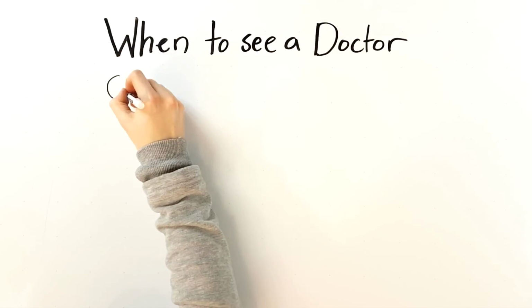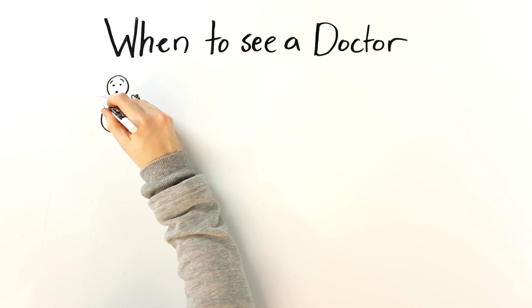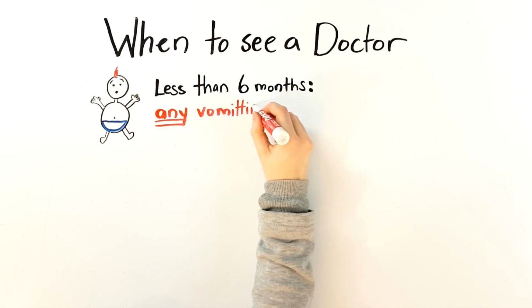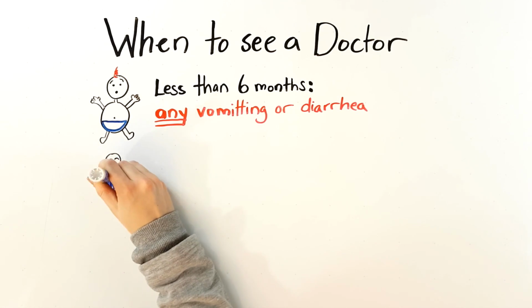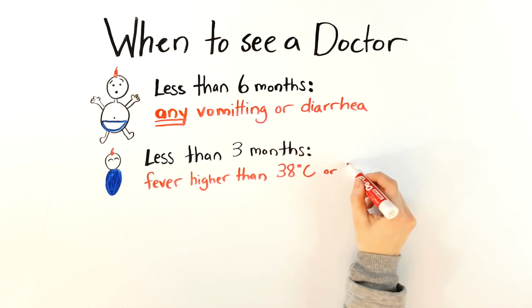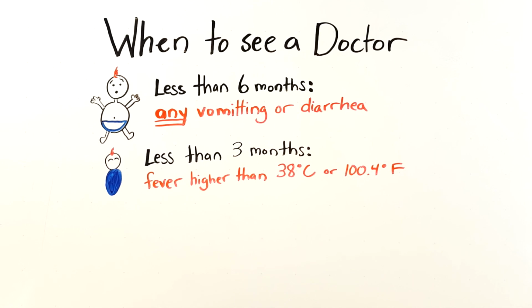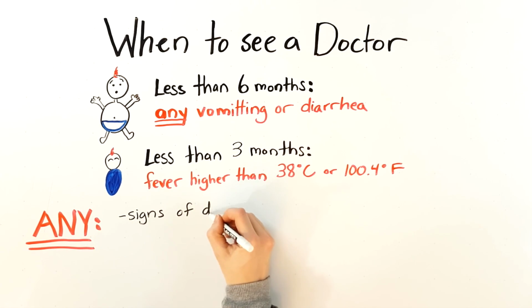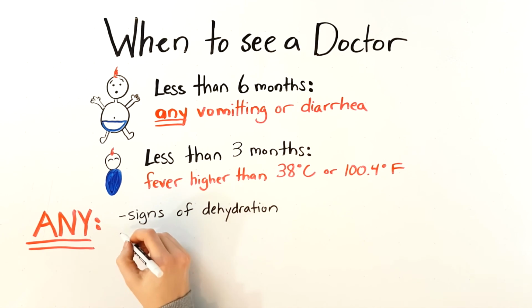When should you see a doctor? If your child is less than 6 months of age, they are at higher risk of getting dehydrated quickly and therefore should see a doctor for vomiting and diarrhea. Any child less than 3 months who has a fever greater than 38 degrees Celsius or 100.4 degrees Fahrenheit for any reason should be seen by a doctor. Any child who appears dehydrated based on the signs discussed before should also be seen to make sure that they have their fluids topped up before keeping them hydrated with oral rehydration solution at home.